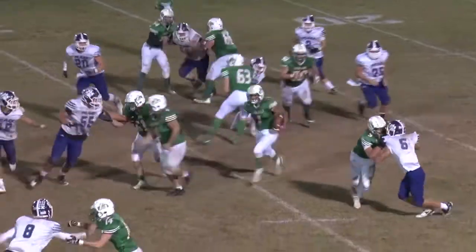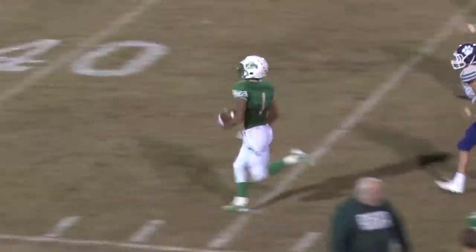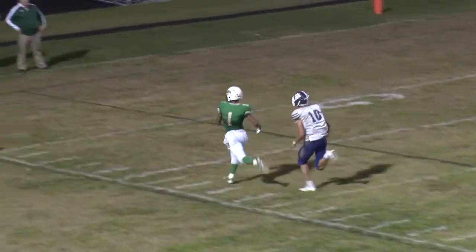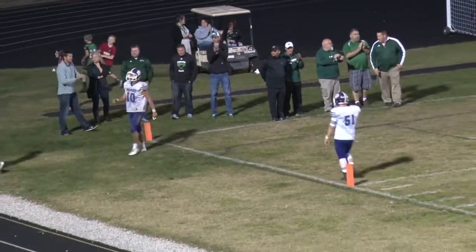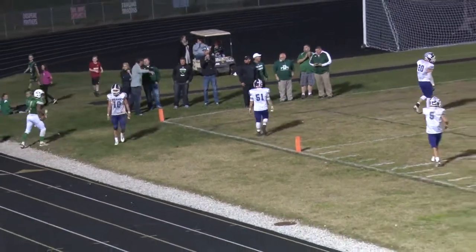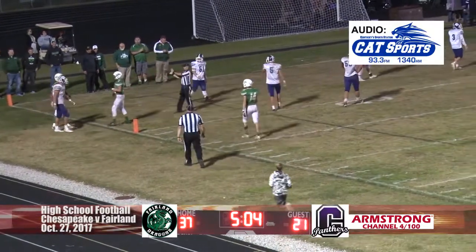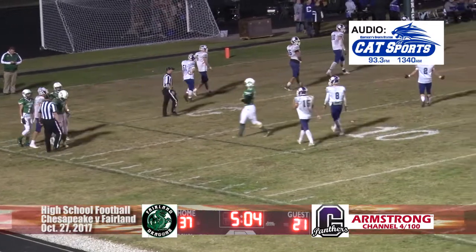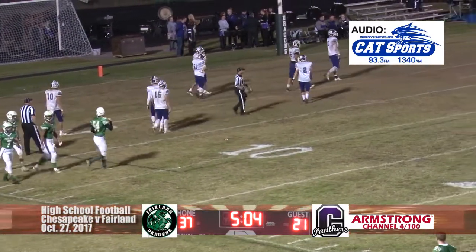Lambiot takes the snap. Cunningham's off to the races. Cunningham's not moving very fast. Browning's right behind him. He may get run down. Browning can't catch him. It's a touchdown, Keeter Cunningham. Honestly, Cunningham had a huge hole to run through. Didn't look as fast on that run. Cunningham goes in from 71 yards out.